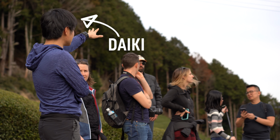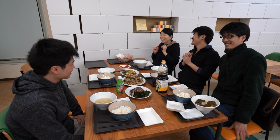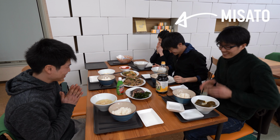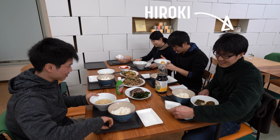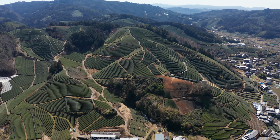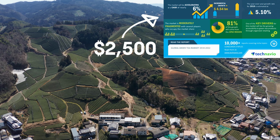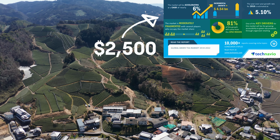So why did Daiki Tanaka, born and raised in Tokyo, decide to quit his corporate job and move to this small town with his wife, brother, and his brother's friend? To be in this lovely brochure about life in Wazuka. Well, not exactly. It so happens that Wazuka specializes in producing tea, and worldwide demand for green tea, if you can trust expensive reports like this one, is on the rise.